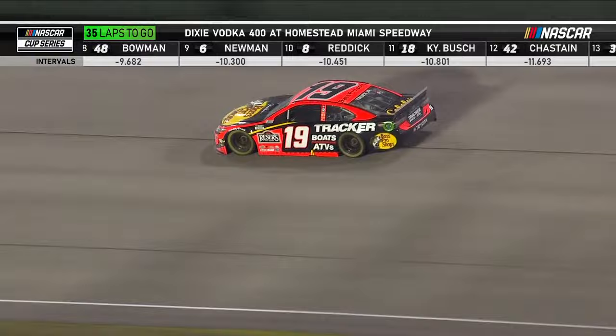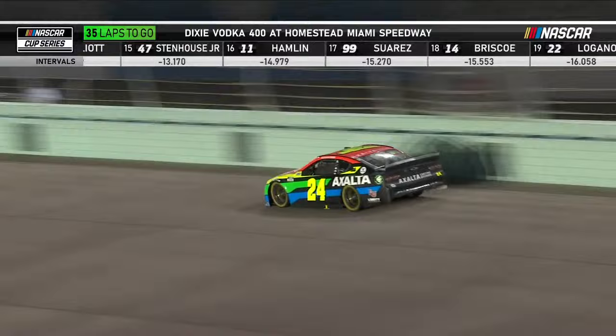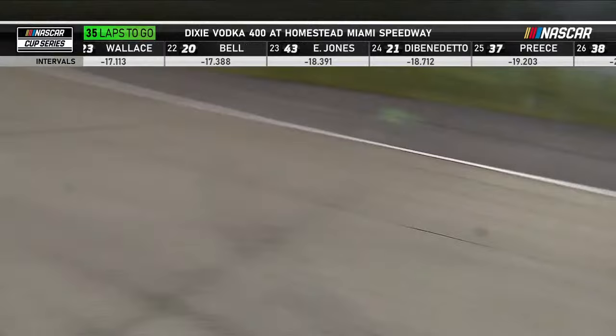What can they do? Yeah, you've got to search around. You've got to really get through lap traffic. Right now, his first goal is he's got to get to second before he can even track down the 24 of William Byron. But it's really trying to search, find that place where you can pick up the throttle and get that momentum off the top lane to get the speed down the straightaway.